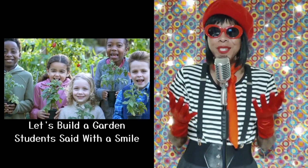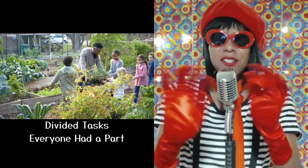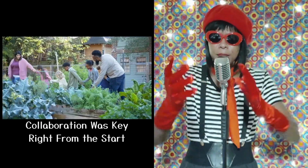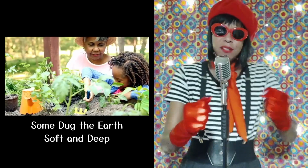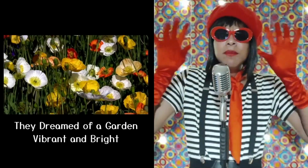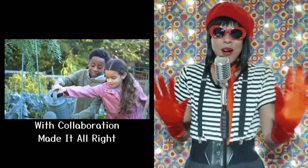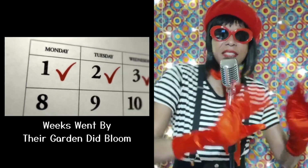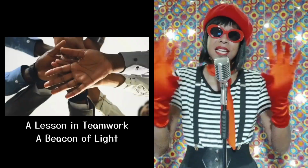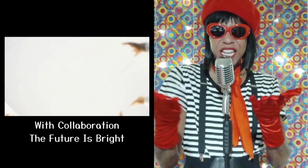Let's build a garden, the students said with a smile. Plant seeds of change, mile after mile. Divided tasks, everyone had a part. Collaboration was key right from the start. Some dug the earth, soft and deep. Others planted seeds before night's sleep. They dreamed of a garden vibrant and bright. With collaboration made it all right. Weeks went by, their garden did bloom. Colors of hope in the previous gloom. A lesson in teamwork, a beacon of light. With collaboration, the future is bright.